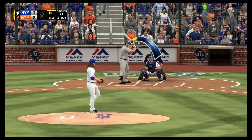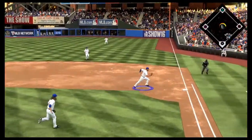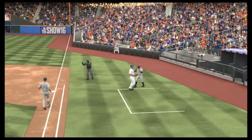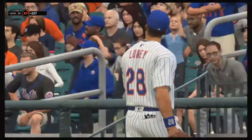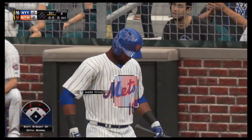Something has to give. Here's the payoff pitch. Bounce to the right into the loaded up infield. And he'll step on the bag himself, and the inning is over. So the Yanks go 1-2-3. It's the Yankees 0. Mets coming to bat.